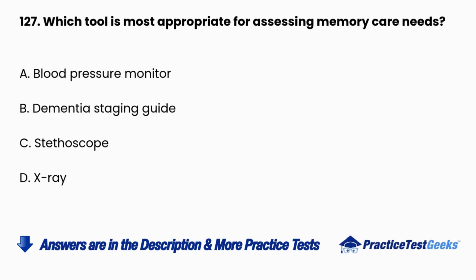127. Which tool is most appropriate for assessing memory care needs? A. Blood pressure monitor. B. Dementia staging guide. C. Stethoscope. D. X-ray.